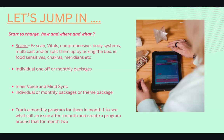We didn't have MindSync when I started, but I use MindSync a lot in my practice. Especially after a session, I will put everyone's affirmations into a little workbook and send it to them, and I'll get them to record and send it back to me, so they've got ongoing positive affirmations from their sessions. But you could do that about anything that you're working on with a client. Again, I try to keep those a bit more monthly, or I theme package them around what we're doing.